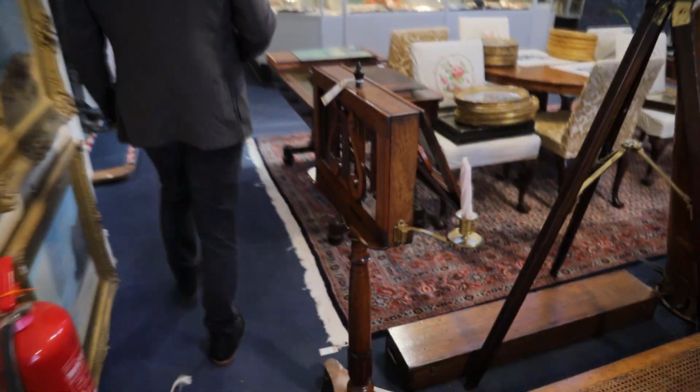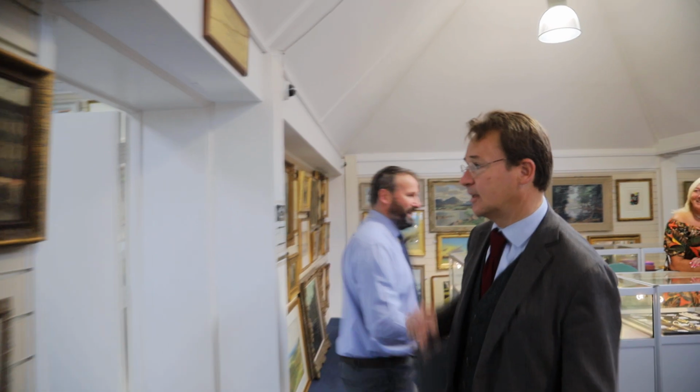There's music stands. There's Dan. He's not sticking around. There's Dan hiding.